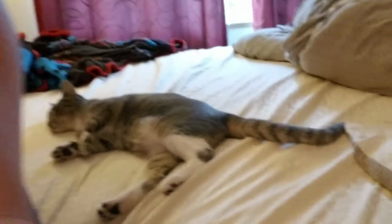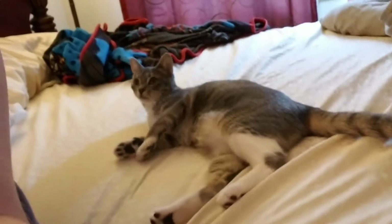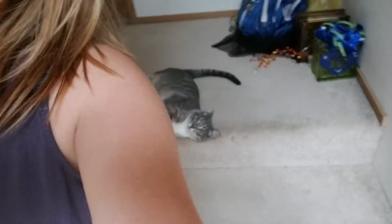What are you doing, Gracie? She's rolling on her back and nibbling on my toes at the same time. I don't know. Okay, there she is. Let's go downstairs. Gracie, you want to go downstairs? Okay, that's a yes. Let's go downstairs. My cat is following me.